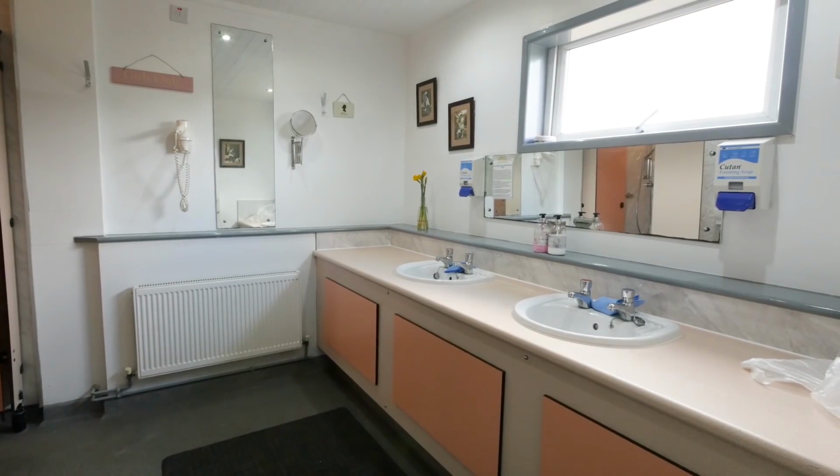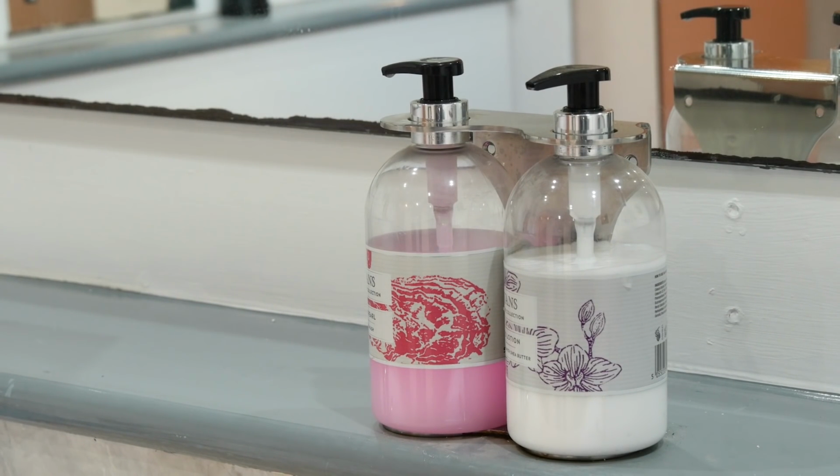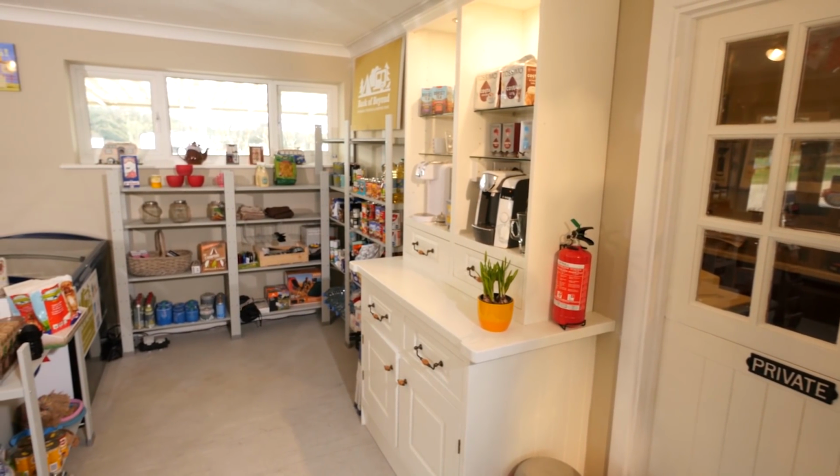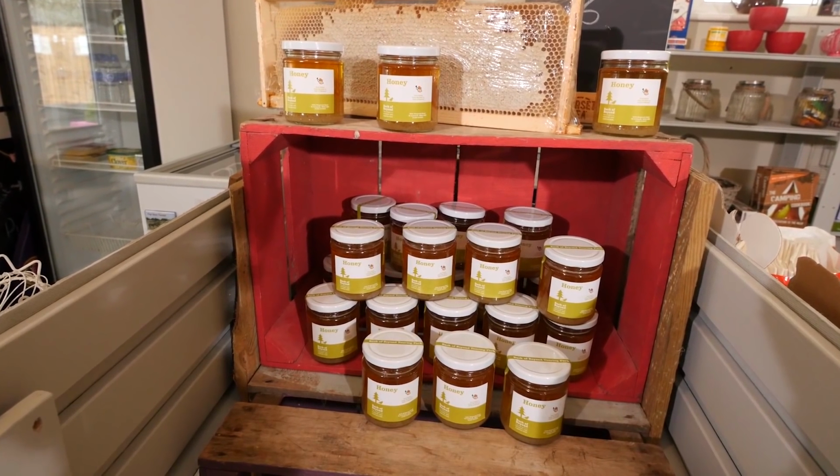Facilities on site include well-kept washrooms and toilets with the added touch of hand lotion in the ladies. Plus there's a small shop with great coffee available, fresh meat from the local butcher, and Back of Beyond even has honey produced by bees from the site's very own hives.